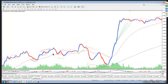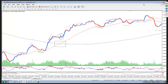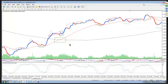Perfect. All right. Again, the regular stochastic, slow stochastic, we did the settings to 60, 20, 20, slowed it way, way, way down. So at this point, we're going to go back to this trade right here that we started with. We have the 170 move above the 800. We have a change of color.